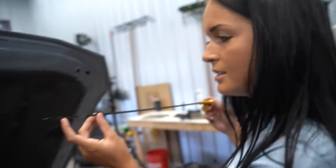Little low. Nah, it's right in the center. Nuh-uh. That's the center. Oh, my Lord.